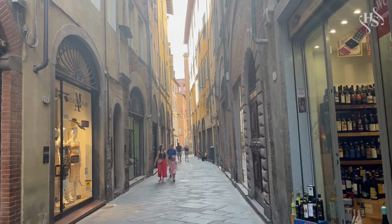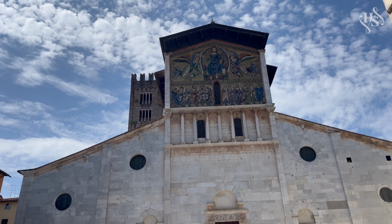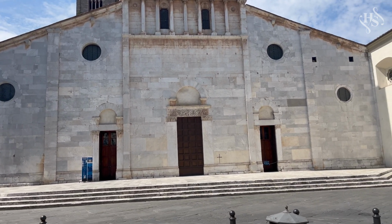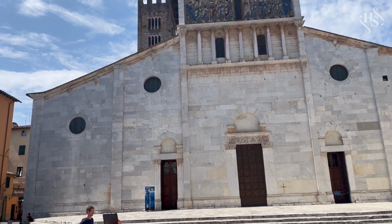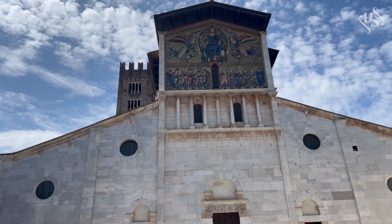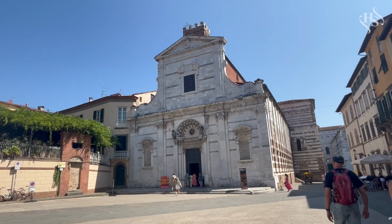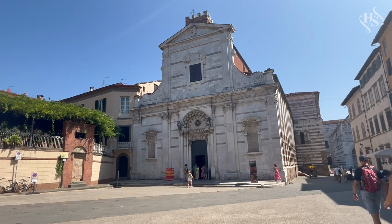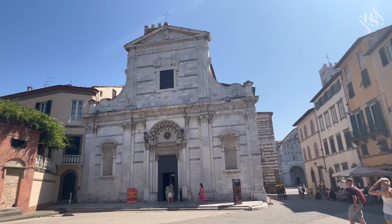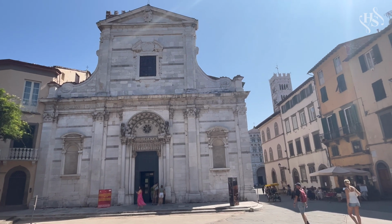Lucca's medieval towers once numbered in the hundreds, as wealthy families built them to display power and prestige. Although only a few remain today, like the Torre Guinigi and Torre delle Ore, these towers are reminders of Lucca's medieval past and its competitive society. Climbing the towers offers breathtaking views of the city's rooftops and surrounding hills. The towers symbolize Lucca's historical wealth and the legacy of its noble families, offering a glimpse into its medieval lifestyle.